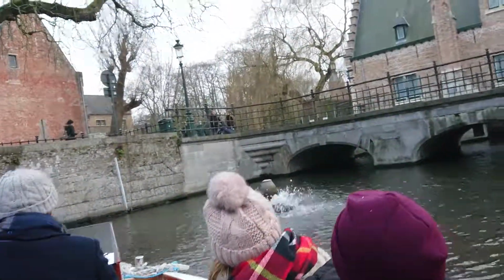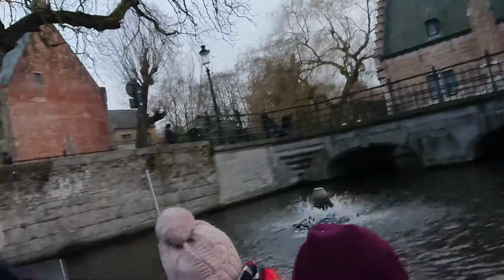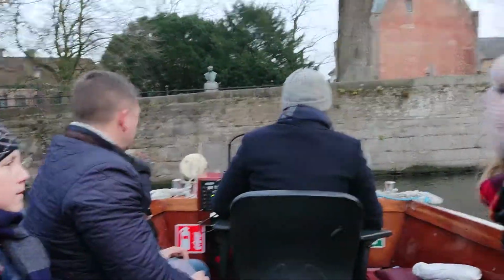And over here we have the lock house. It's still in use, which means without it we would float. And on the other side we have the Minnewater. Very beautiful place to walk around.